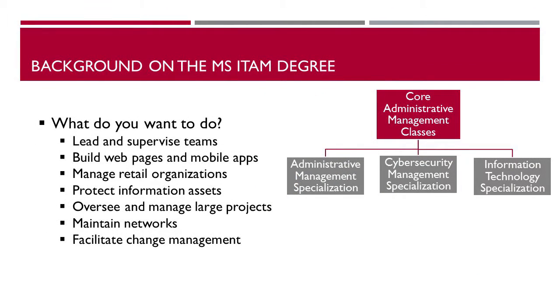So a little bit of background information on the ITAM degree at a master's level. I'm not going to go into too much detail, again, because this is mostly aimed at current ITAM students, but I do want to give a little bit of background. We all focus on the same core classes in administrative management, and then we can choose to focus on something from the three options: administrative management, cybersecurity, or information technology.